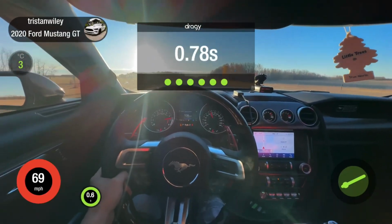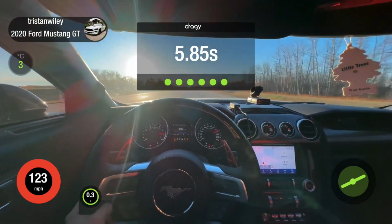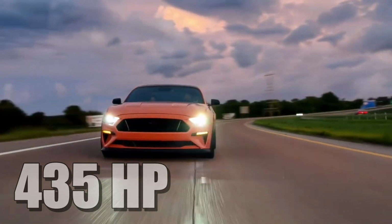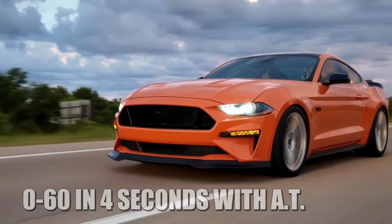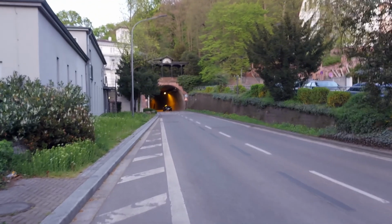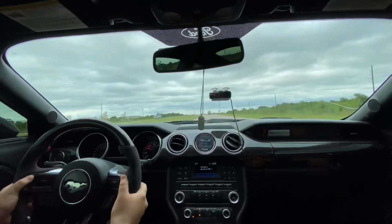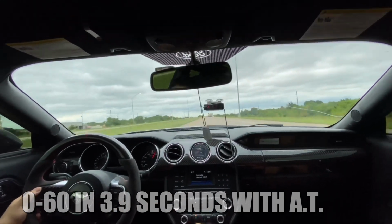The Coyote 5-liter V8 is the heart and soul of the Mustang GT. Here's how it has evolved over the years. The 2015 to 2017 S550 Mustang GT made 435 horsepower, 0 to 60 in 4.3 seconds with the manual and 4 seconds flat with the automatic. That's really fast. The 2018 to 2023 S550 Mustang GT got a bump up to 460 horsepower, later reduced to 450 horsepower due to emissions regulations.